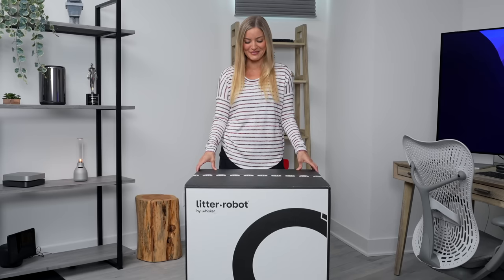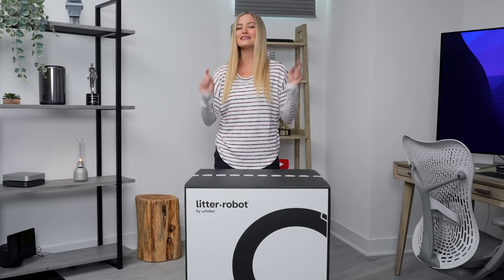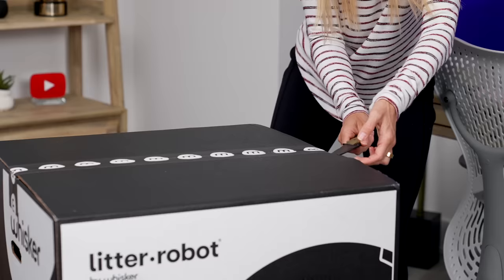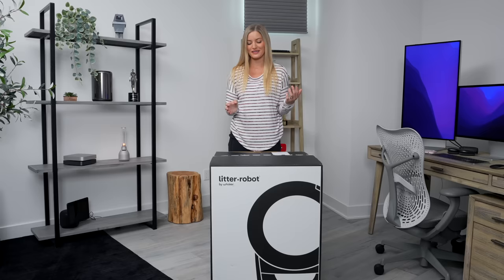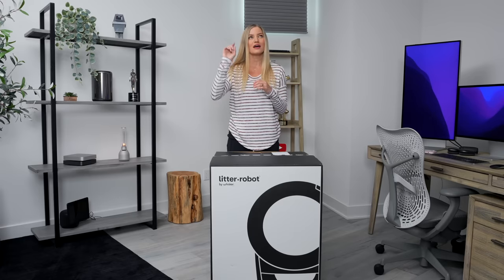I am so excited to unbox this and take it over to my friend Ed's house and get his kitties a litter box upgrade. Here we go. I just love finding really cool pet tech because I feel like so many of us have animals, and anything that can make our lives easier, I'm a huge fan of.